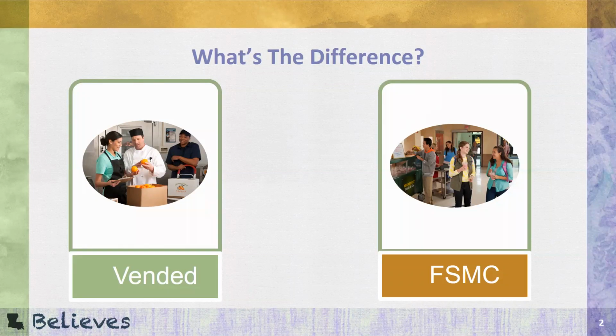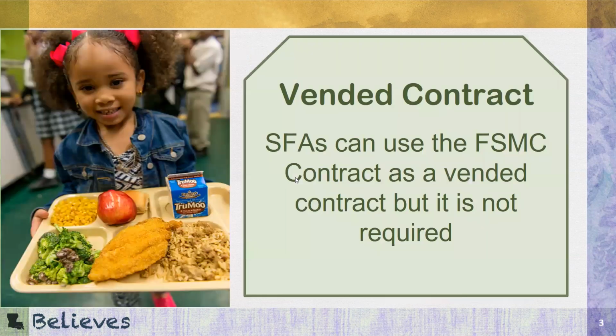All SFAs can procure cooked food as long as the procurement regulations are followed. Charter schools are allowed to contract with a private for-profit food service management company for student meals. SFAs can use the FSMC as a vended contract, but it isn't required. The advantage to using the contract is that you are assured that the contract meets USDA guidelines.